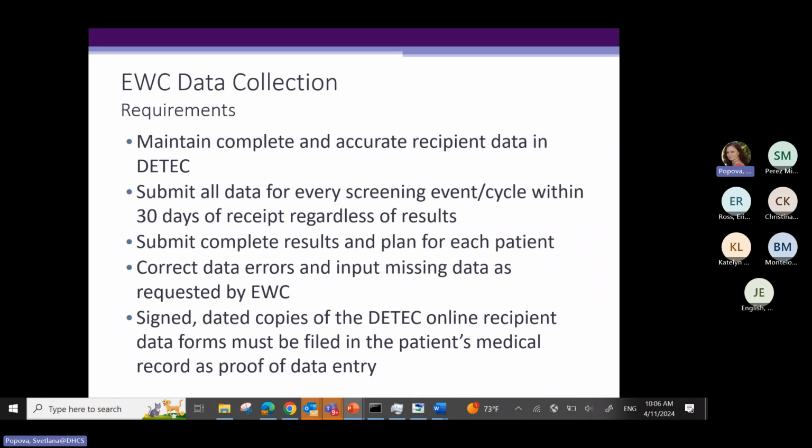The other requirements are to submit complete data and the plan for each patient, and also to correct data errors and input what is missing. And usually before the submission of the data to CDC, which we do twice a year, actually we're doing it as we speak. Our new submission date is April 15th, and it's also October 15th.